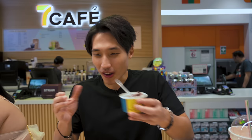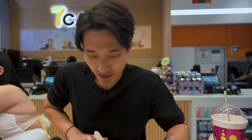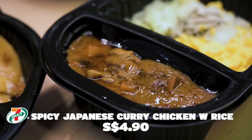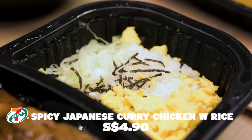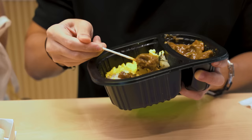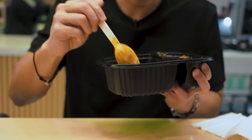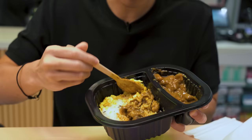Enough of the break, time to move on with this one. Okay, come. We're gonna try this Japanese curry. It looks like a legit Japanese curry that you can get from, I don't know, Gogo Ichibanya. Oh, look at that. I'm gonna get a bit more rice, and a bit of the egg into this bite.